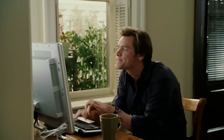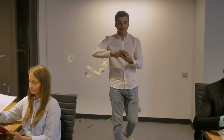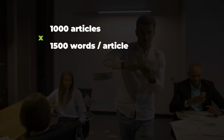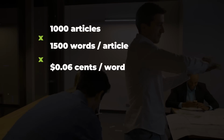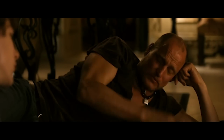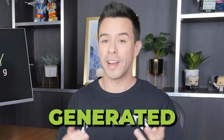That said, there's a problem with this approach. If you want to be an authority on cats, that's thousands of articles you need to write. 1,000 articles is going to take forever if you're writing it yourself. Not only that, but if you get a content agency to write it for you, it's expensive. 1,000 articles with an average of 1,500 words per article, 6 cents per word comes out to $90,000. But that's where AI saves the day. An article can be generated in minutes for a fraction of the cost of a human writer.